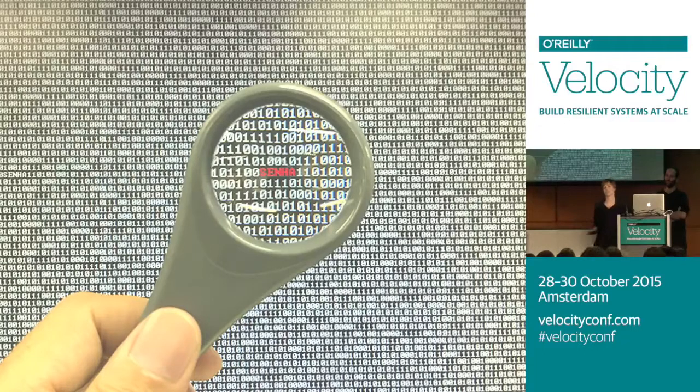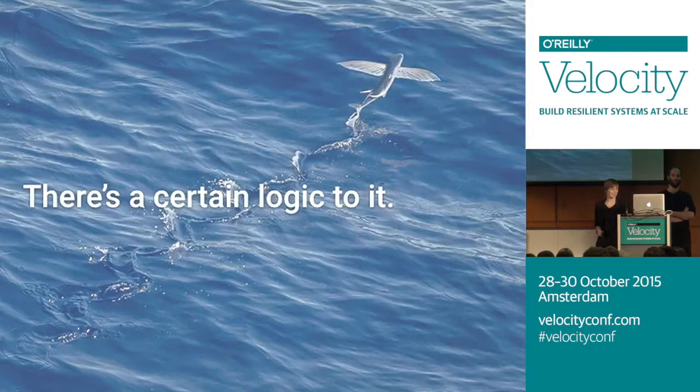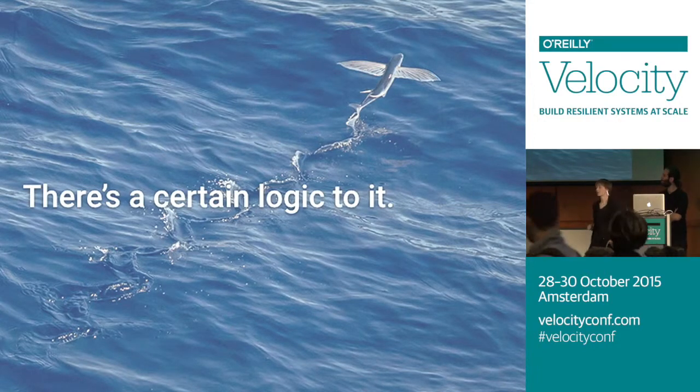So many of us in this room are probably asking ourselves, are our users stupid? Why do these kinds of things work? And it might make us feel better to think of it this way, but in reality, users are behaving in ways that match their own goals and motivations. There is a certain logic to it. And we have to keep in mind that security might not be important to our users while it's important to us, and we have to be aware of that in any given moment.